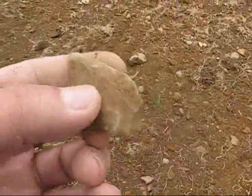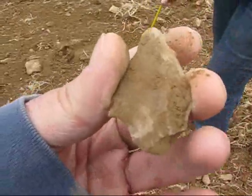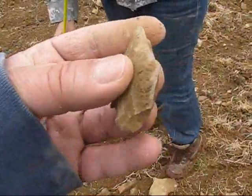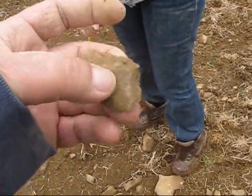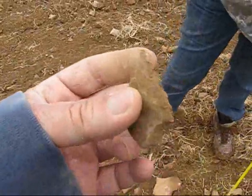All right, after the first faker, we're not going to turn the camera on as much, and Donna just found this one. Sharp little ear, that looks like an Adena. It's broken on that side. I haven't seen many Adenas with ears on them like that, though. We'll catch you on cleanup.